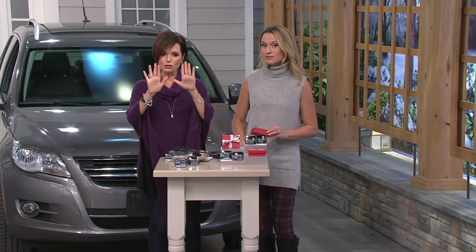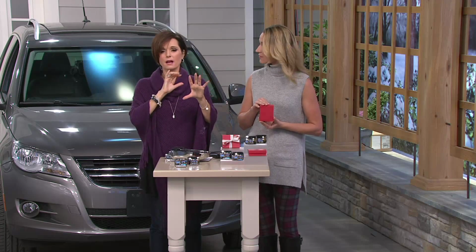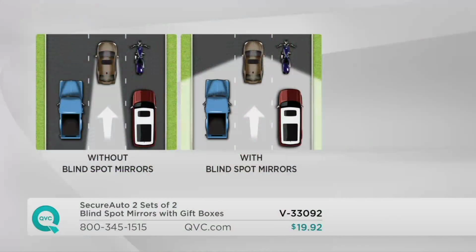But as you take a look at this, you'll notice this without and then with the SecureAuto, and what a difference this actually makes in your viewing. Take a look at this. It absolutely does. You can see it right there. Without the blind spot mirrors, that blue SUV, that red sedan, and even that motorcycle are not in the view of that tan driver's car. When you put the blind spot mirrors on your car, you're going to increase your field of vision about 3 times, putting all of those vehicles in your view.